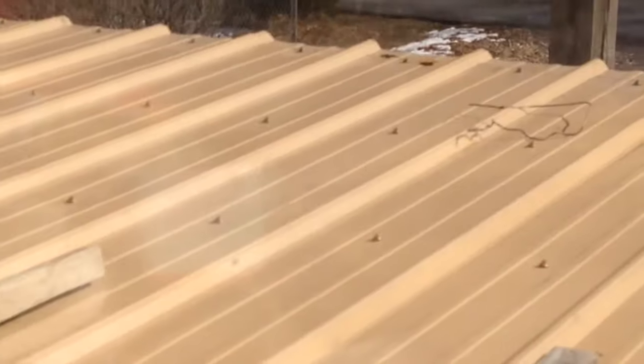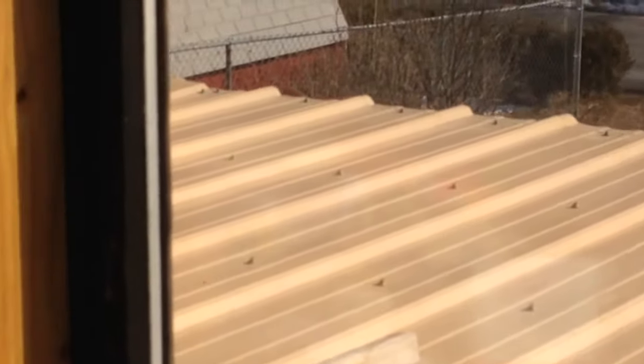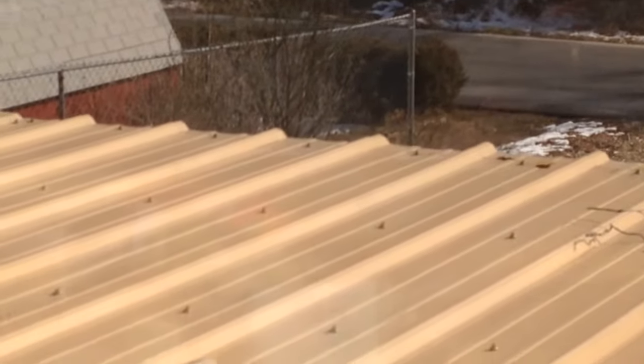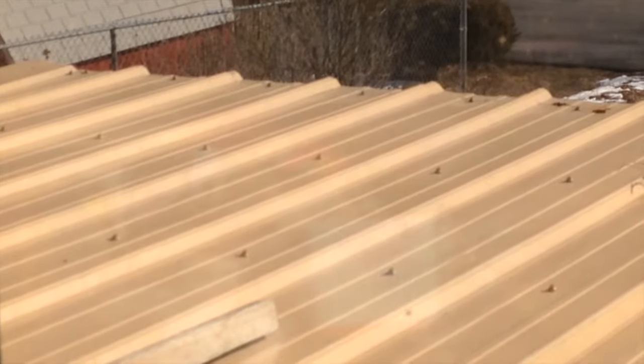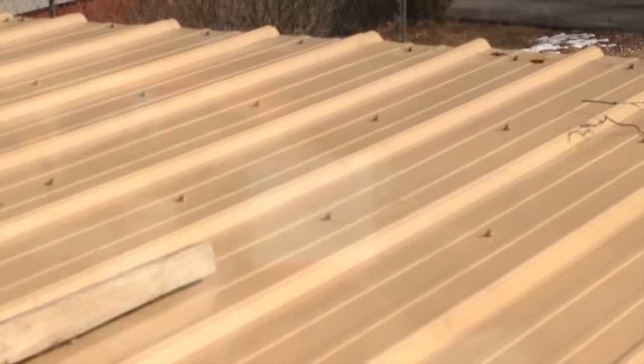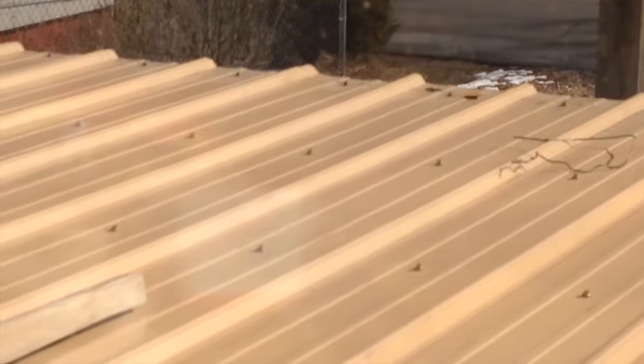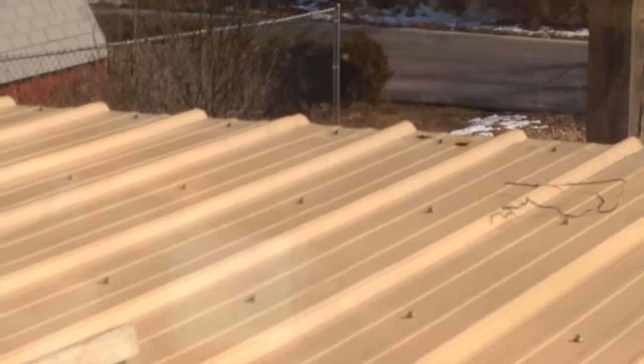This tank right outside the window here, that's for my greenhouse. And I have it insulated. I built a building around it, insulated it, and I have a little ceramic heater in there to keep it from freezing up. And I just checked it. There's about 1,500 gallons of water in there. I'm going to take you out and show you that ceramic heater in there.